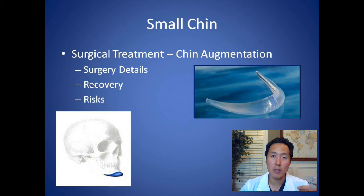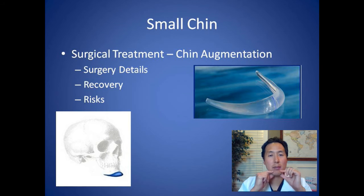There's also a risk of what we call bone reabsorption. In some cases, when you have the chin implant over the bone, as the years go by, that bone can actually get a bit thinner. Not something that I see commonly in practice at all, but a long-term potential drawback to putting in a chin implant. What do you do in that situation?